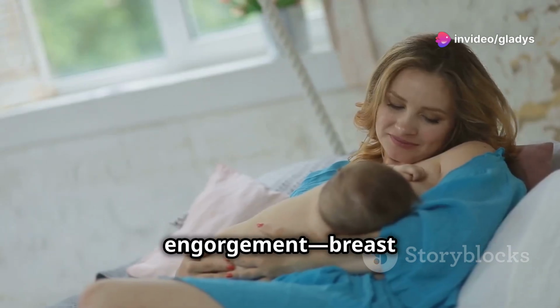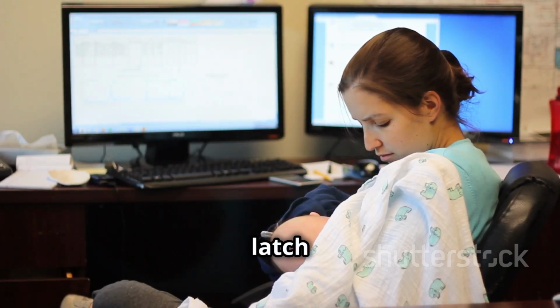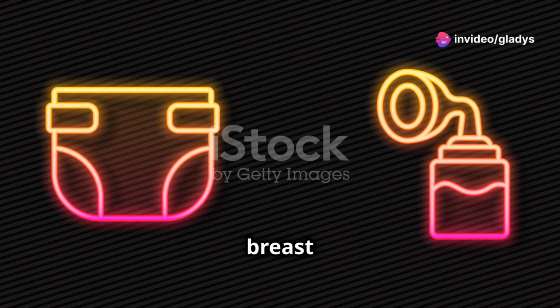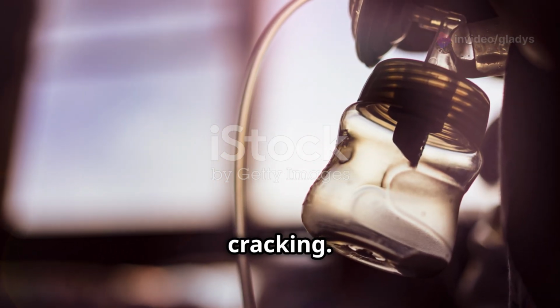Breast engorgement. Breast engorgement is also a common breastfeeding problem. Engorged breasts can make it difficult for the baby to latch properly, increasing the risk of nipple trauma. Incorrect use of breast pumps, such as using a flange that is too small, can also cause nipple cracking.